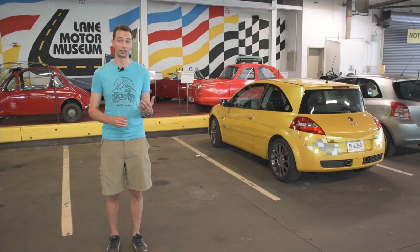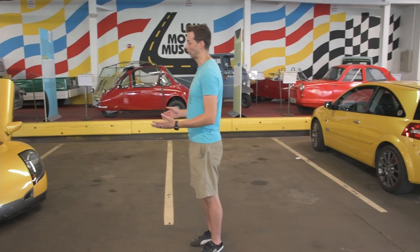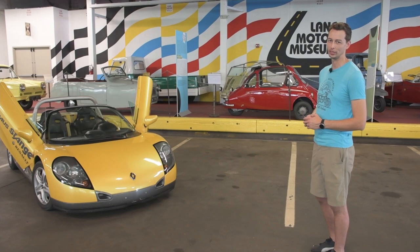But what people don't really know is that Renault Sport actually started all the way back with this, the Renault Sport Spider. And today, I'm going to show you why this is one of the best-kept secrets in sports cars.